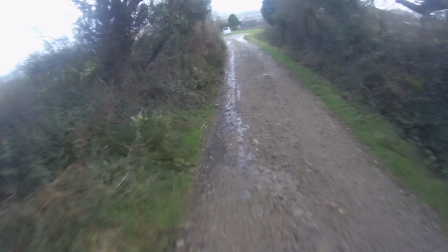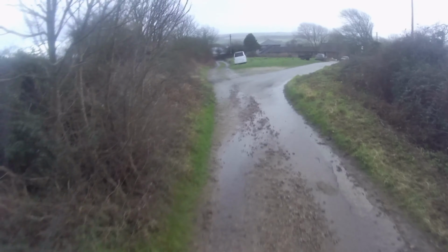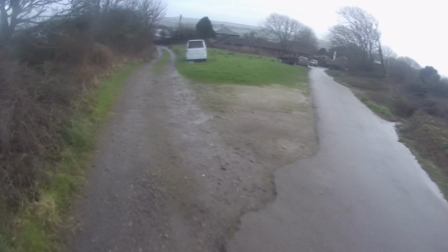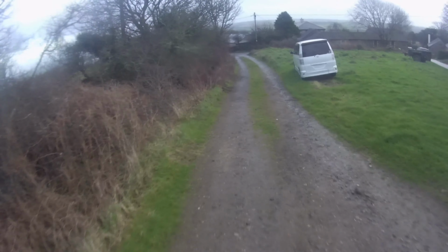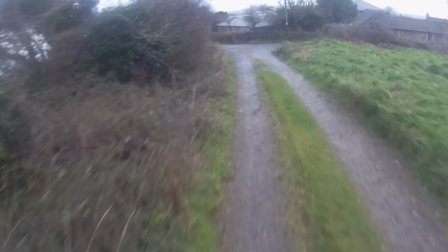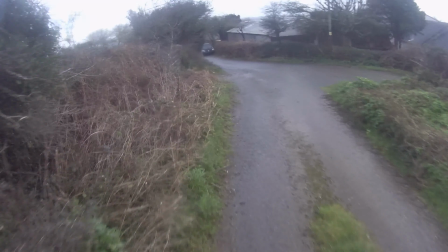Overall, this byway is a very nice little byway, definitely one of the hidden gems in the area, and I will be riding this more often in the future. This byway serves as a great area to test the bike's capability with different loads, for example my camping equipment and things like that. Anyway, that's it for this video.